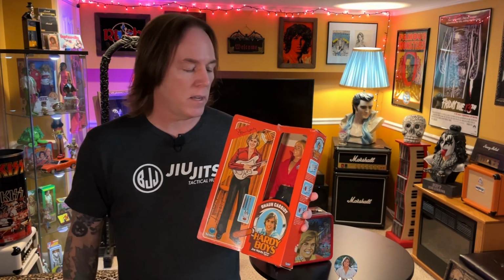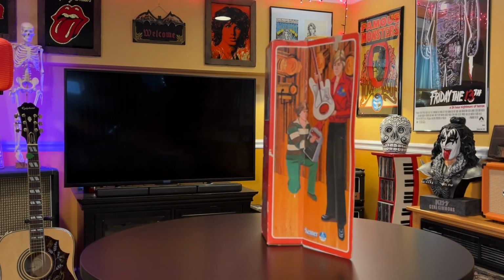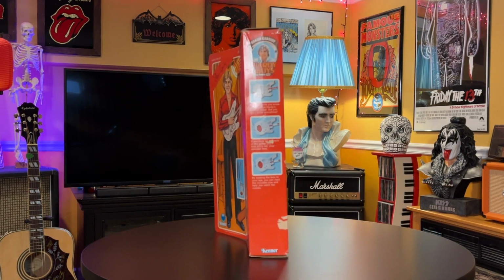And they're just really fun to collect, and I'm always out on the hunt for them. So let's get into it and just check out this Hardy Boys real quick. What I like about this Hardy Boys box is it's got the really nice orange and brown colors in it, and it looks like something straight out of the Brady Bunch. And I just love that era, and I love the 70s.